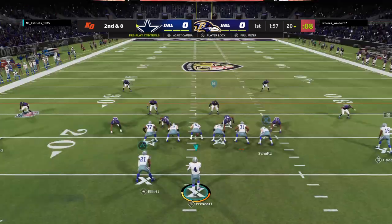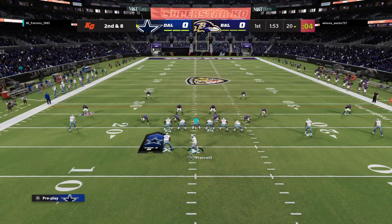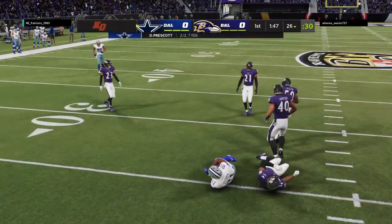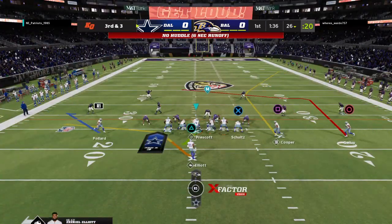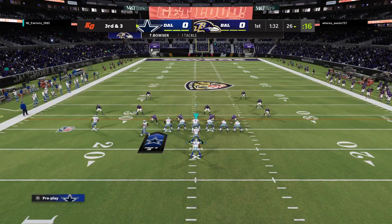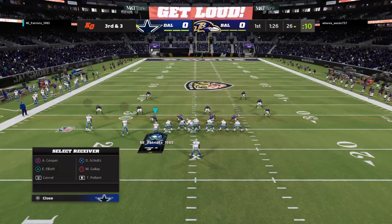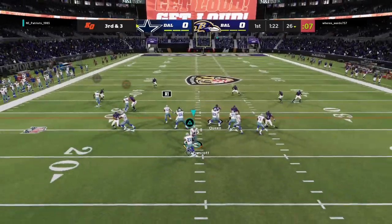Second down and 8. Throwing, Prescott. And he's got Ezekiel Elliott. That might feel like a little bit of a lost opportunity there for the offense, because the defense brought pressure that time. And sometimes against that, you can get out to your running back and it can turn into a big gain downfield. But what a nice job they did getting to him quickly and holding him to a short gain.